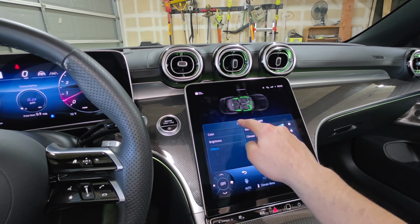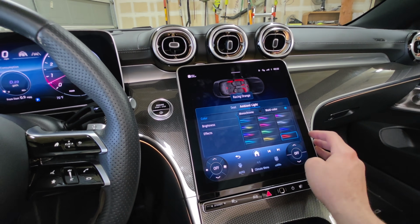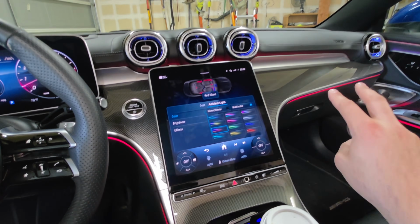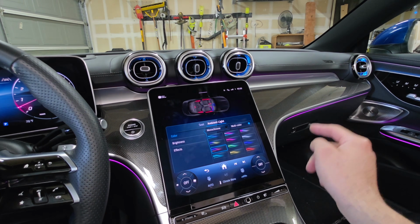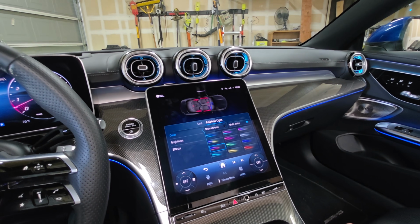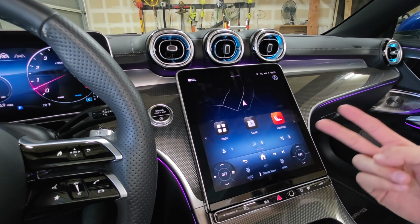By having that enabled, and if we go back to the color section and we select multicolor and we select one of these two colors, these colors will automatically shift from blue to red and red to blue, as you see right there. That's what that allows you to do. And then there's two themes for this Mercedes UI system.